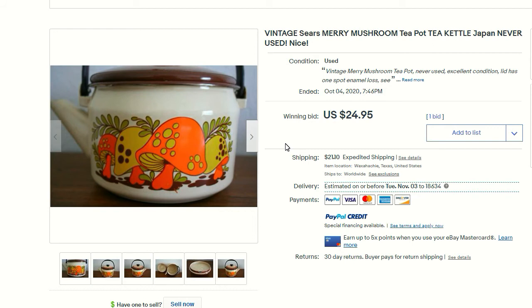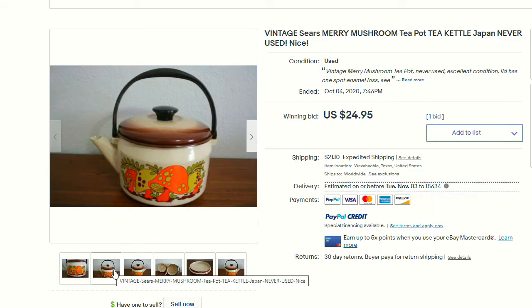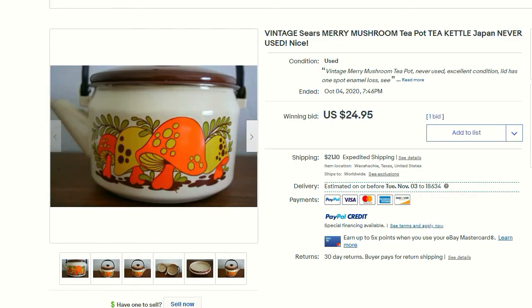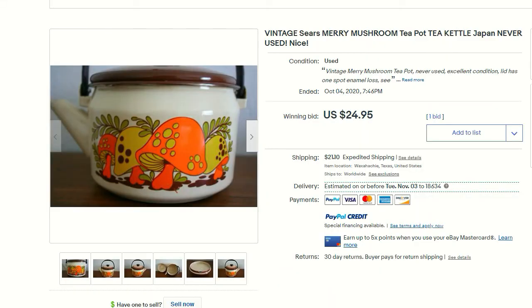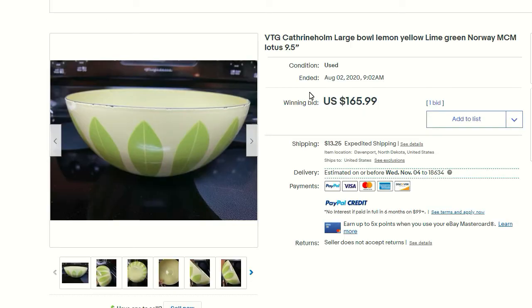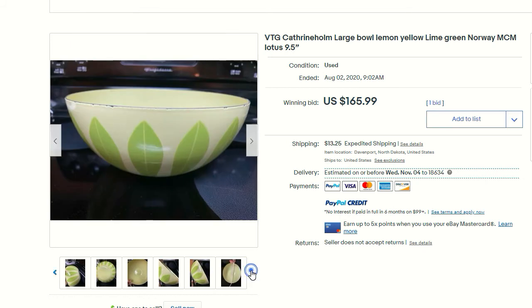Here's Mary Mushroom Tea Kettle. Enamelware, mushroom design, sold for $24. Again, this is another more common item that I see at a lot of estate sales. This is a Catherineholm enamelware bowl made in Norway. It's marked. That sold for $165.99. It's a good idea to keep an eye out for enamelware that is marked Norway on it.